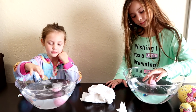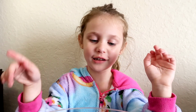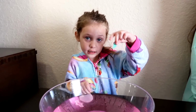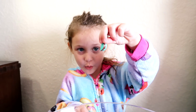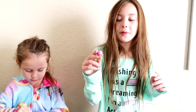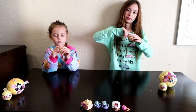1, 2, 3, drop. Put this in. Smells like cherries. What does yours look like, Briar Rose? Mine looks like troll hair on top. It looks like troll hair. I got cake. Ooh, that is so cool. And I'm going to put a sticker on it. You're going to put your sticker on it? I already put my sticker on. I got blueberries on top of my ice cream. Mm-hmm.